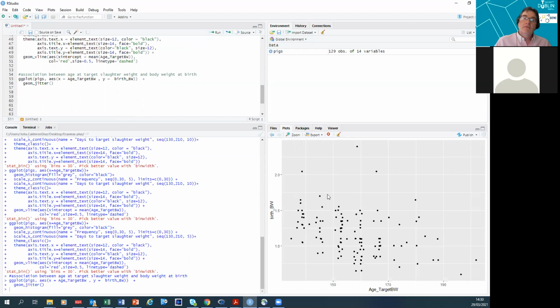We can see, or maybe I can see because I know the data, that it looks to be an association where as the birth weight is lower, they will use more time to reach the target weight. We can add, as I said, some of these fancier looking options, the same as we did above, that we remove the squares from behind, we add different names and labels to the graph.